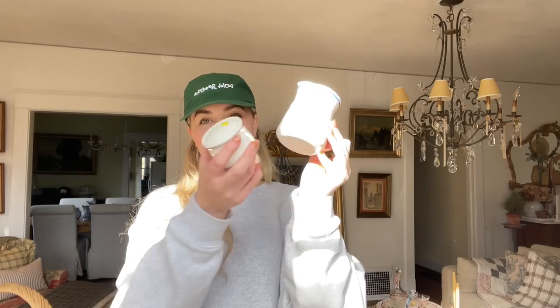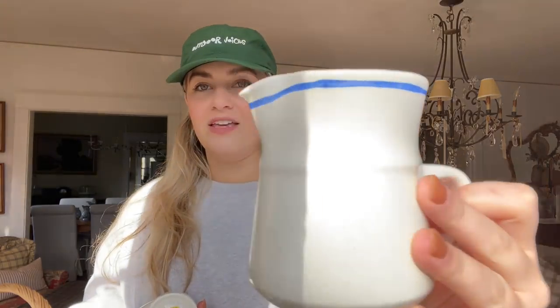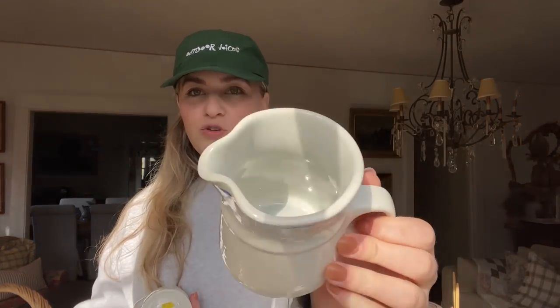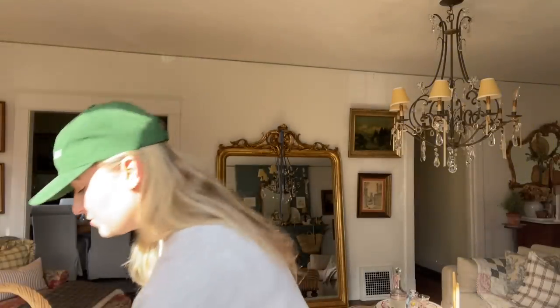So first I found this little set. I'm sorry the lighting is kind of crazy. It's this little cream pitcher. It doesn't look super old. It might not even be vintage at all, but it might be vintage. I wouldn't be surprised if it were somewhat vintage. And then these two little salt and pepper shakers. Which one is the one that does salt? I think it's the one that has more holes. I'm not sure. But yeah, so like two little salt and pepper shakers and the little cream pitcher.